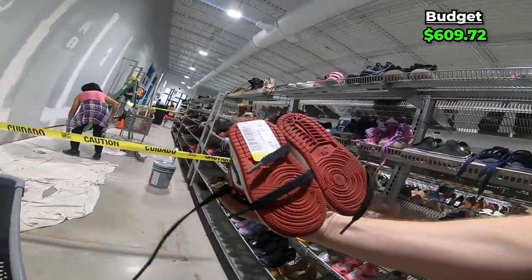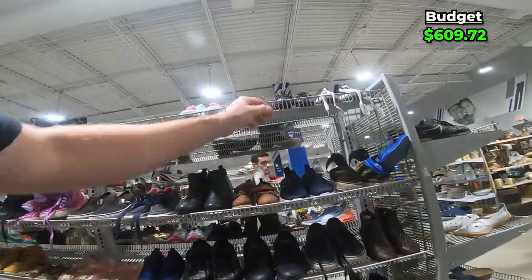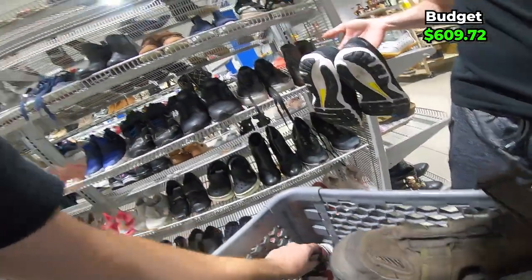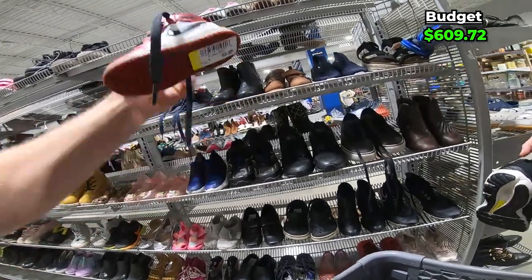Let's go. These are only $4. Let's freaking go. Small baby Harajis. Oh my gosh, concave Harajis. Nice. Bro, check it out. Hey. Let's go. Look at that price. Let's go. That's awesome.